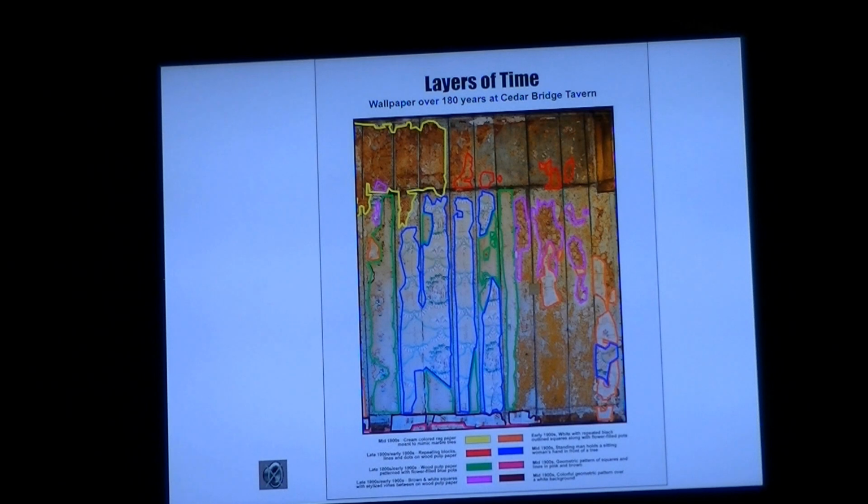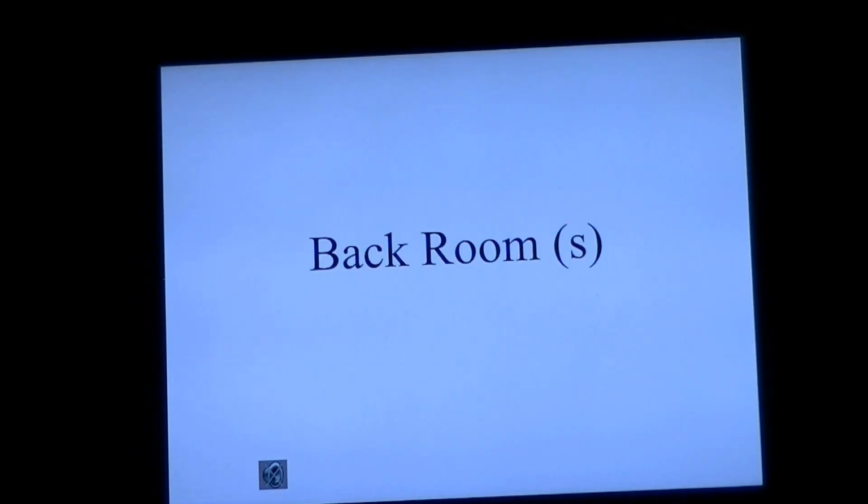The research they did on this building is, I tell the students who come, like crime scene investigation, right? So this is so you can find the different layers of the wallpaper. I never thought a movie on wallpaper could be interesting, but it's 2 minutes long and it's not so bad.